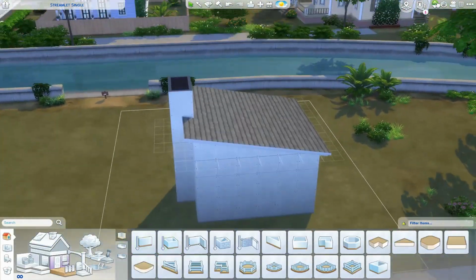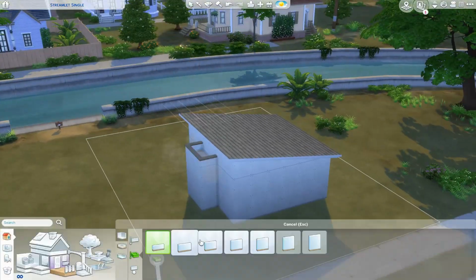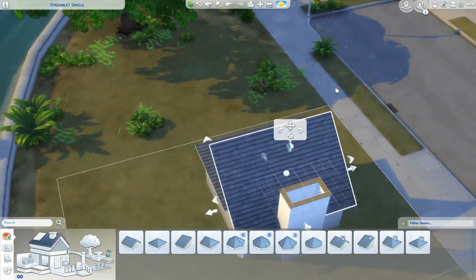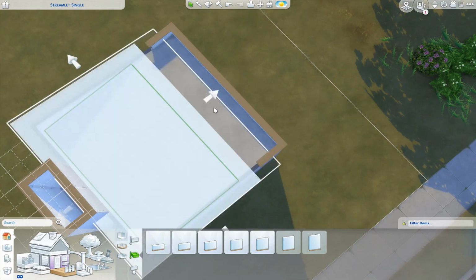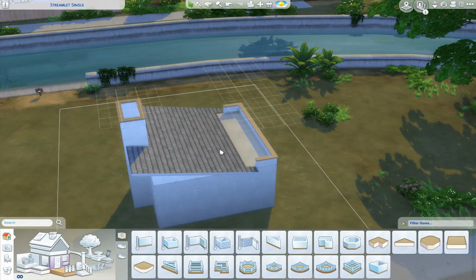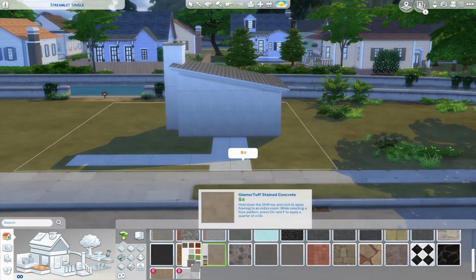So today we did the 6x6 build challenge, which was actually pretty tough for me. I thought it would be easy. I was like, oh, 6x6. I probably already built houses that are 6x6 because I tend to build super small houses. But it's really small, and I struggled so much to make it look like a house because it's just a box.